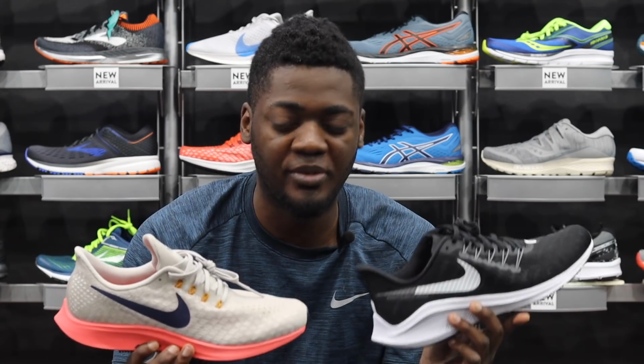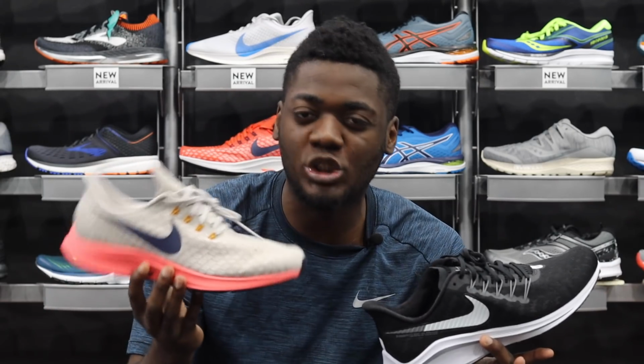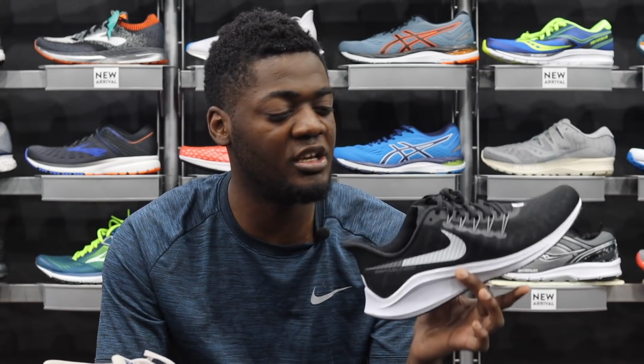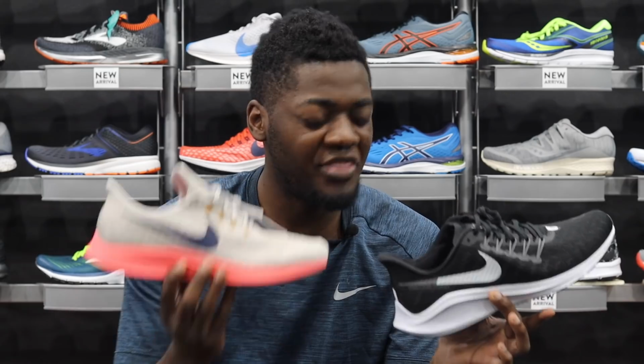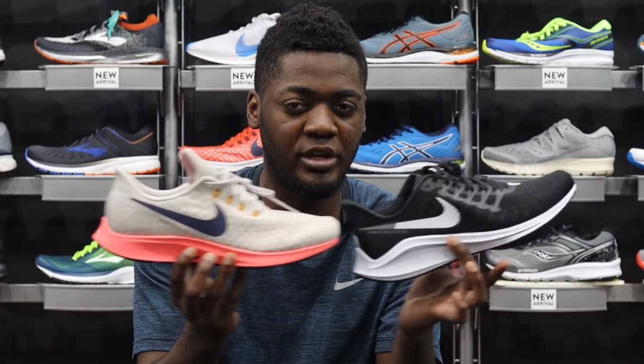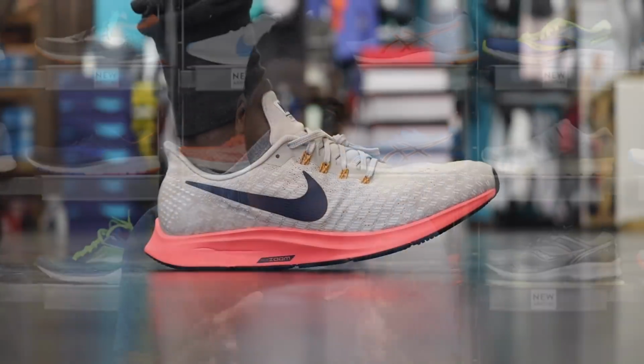So in the past years, these shoes have been quite different. The Pegasus was your everyday, semi-lightweight trainer, and the Vomero was your heavier, cushy workhorse shoe. But this year, the Pegasus and the Vomero are a lot closer than we've ever seen them before. Now the difference is, it's all coming into the midsole.